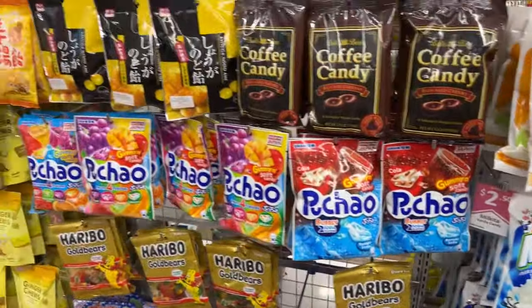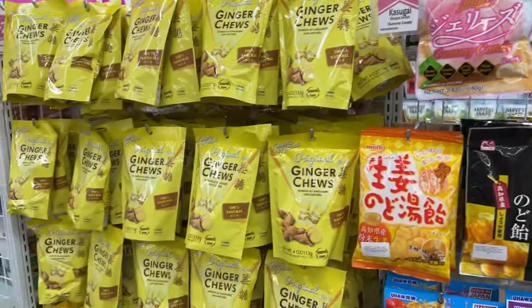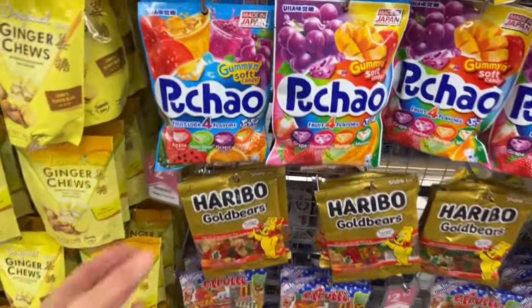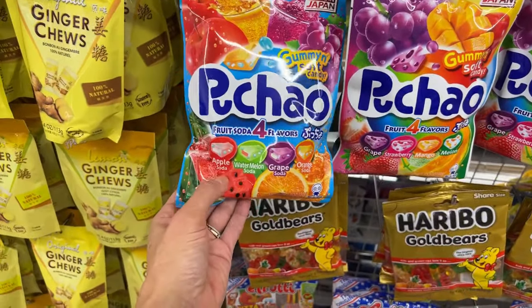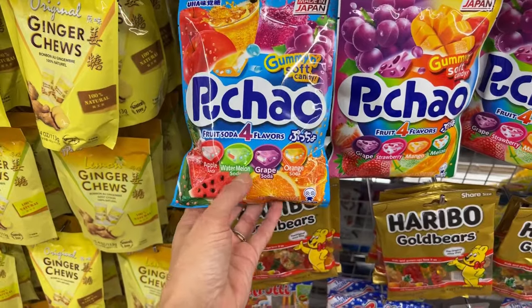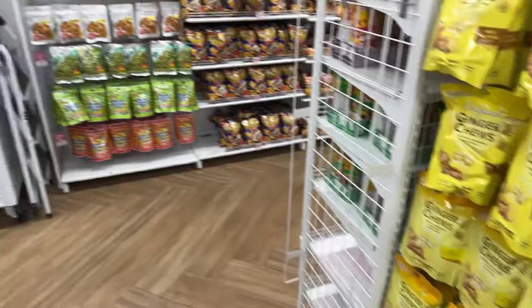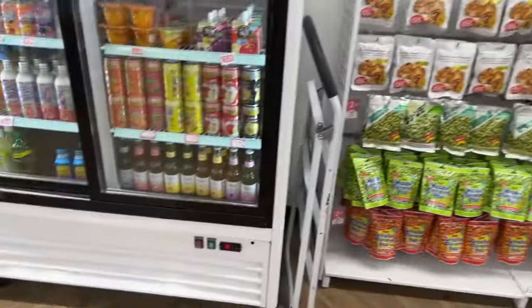Haribo coffee candy. Gummy peach candy, ginger chews, puchao. I wonder if I'm saying that right. Apple soda, watermelon soda, grape soda, and orange soda. And then look, you guys, we have drinks over here too. There's just so much, you guys.